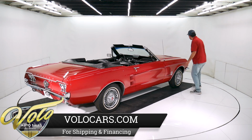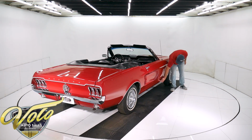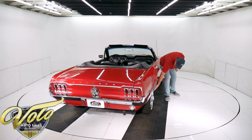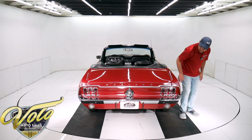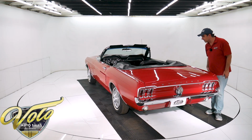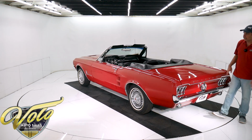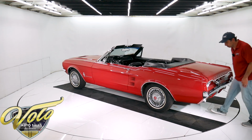But more importantly, the body is outstanding. This lines up perfectly square and flush. The doors line up just spot on. No signs of rust or damage. There is a scratch right here. Someone scratched it right here too and put a little chip. So the paint itself out in the sun is beautiful, but there are some flaws in the paint. Body, again, though, is pristine, and that's the big concern.